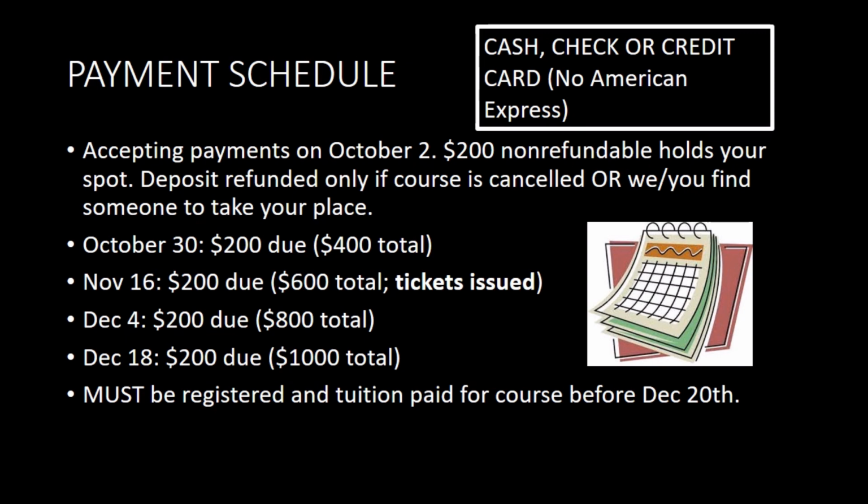I also want to point out that you have to be registered and have your tuition paid. Really, that would ideally be done before you leave for the semester. I don't want to be chasing people down in the middle of January to try to get you to pay. You can't get on the airplane unless your tuition and your $1,000 have all been paid.